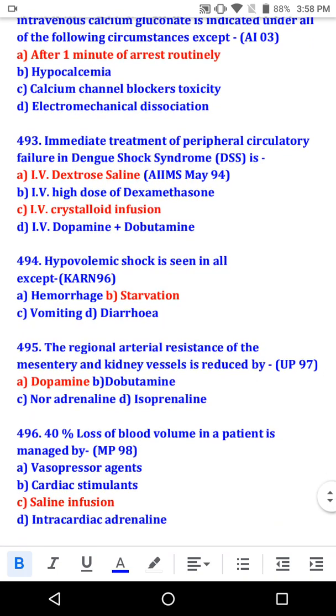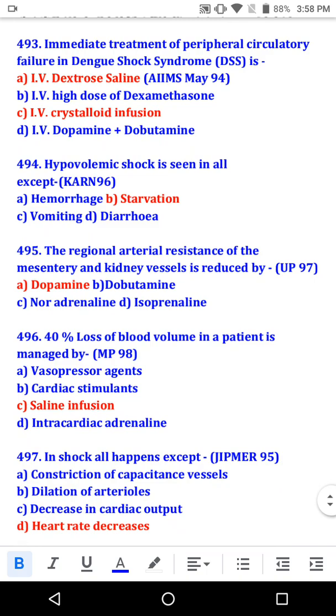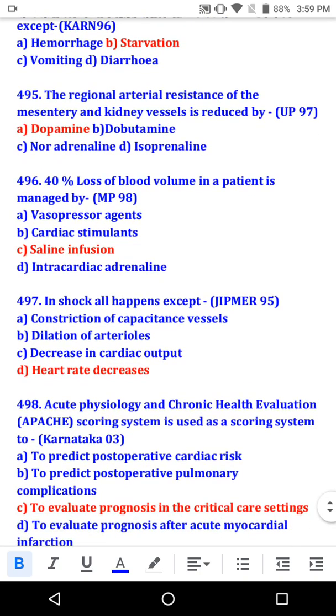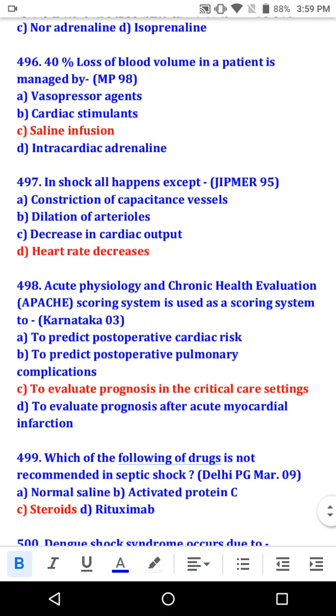Hypovolemic shock is seen in all except starvation. Hypovolemic shock is seen in hemorrhage, vomiting, and diarrhea. The regional arterial resistance of the mesentery and kidney vessels is reduced by dopamine. 40% loss of blood volume in a patient is managed by saline infusion. In shock, all happens except heart rate decrease. So, during shock, constriction of capacitance vessels, dilatation of arterioles, and decrease in cardiac output.